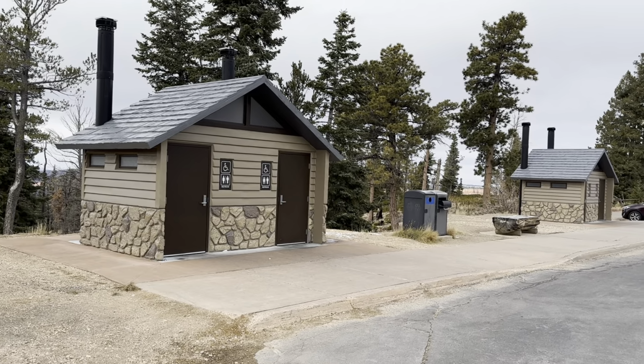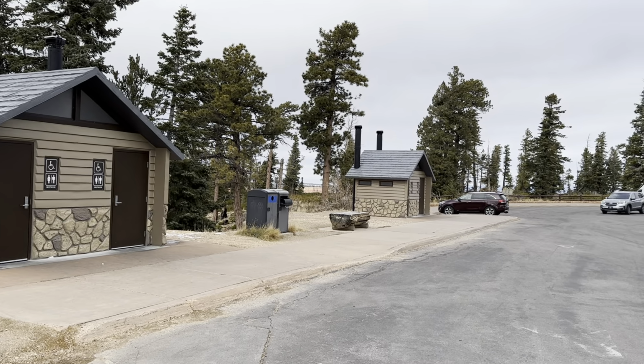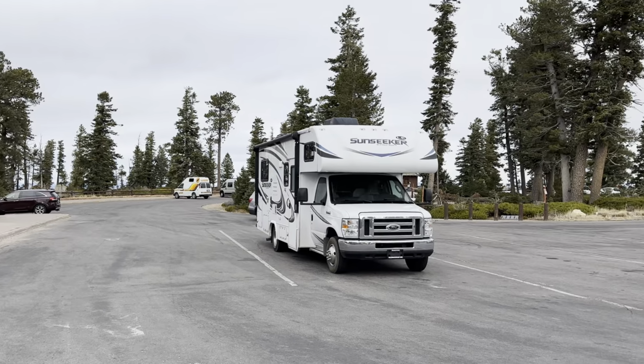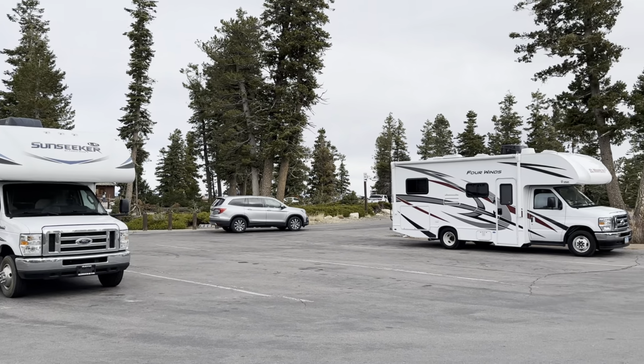To give you an example, this is one of the car parks. It's got bathroom facilities. You can easily park your motorhomes, and there's plenty of parking for cars as well. Very well done by the National Park Services.